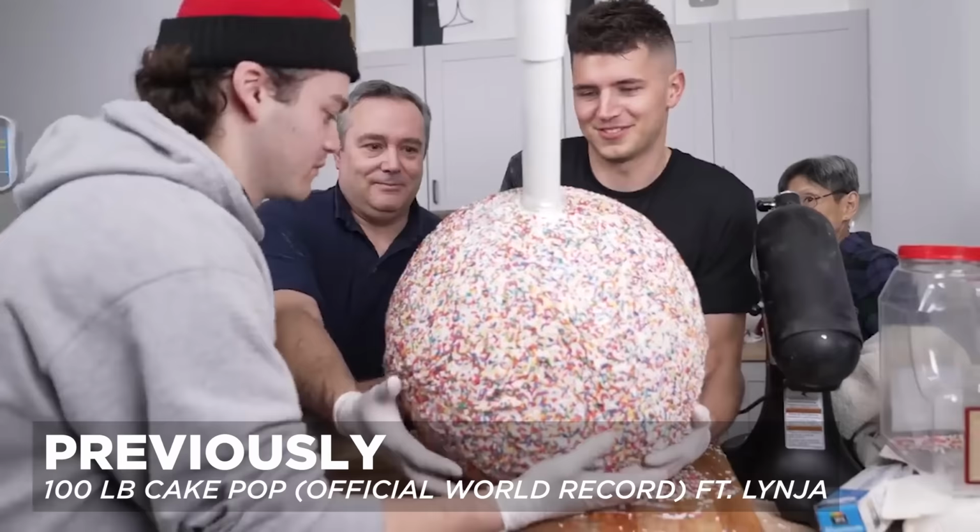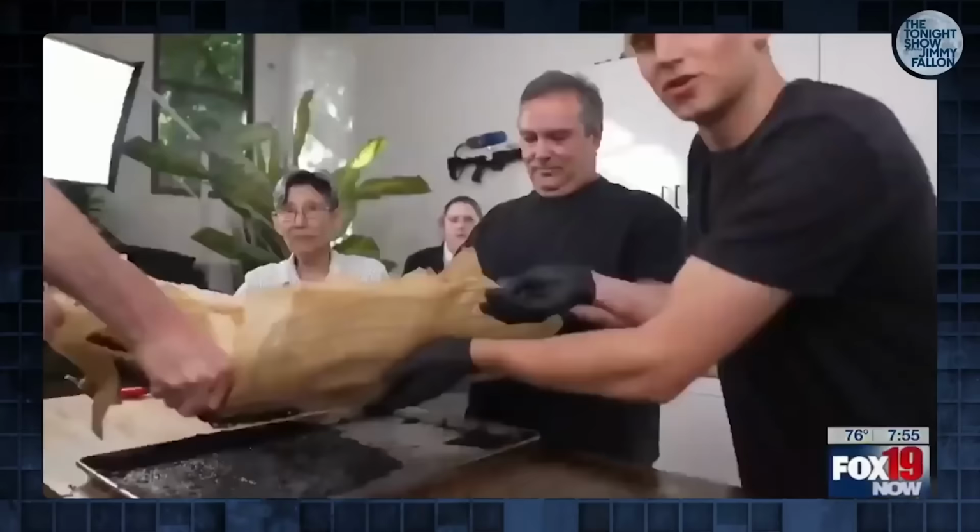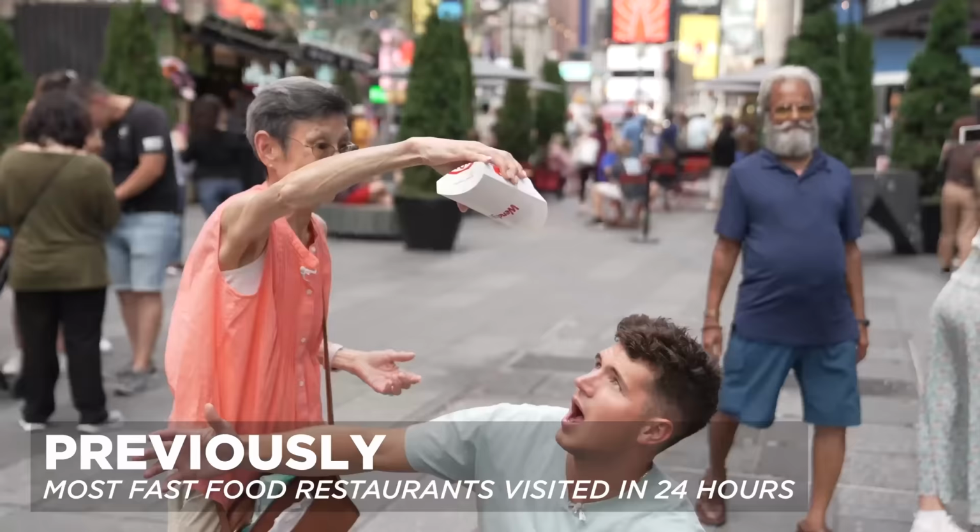Together, we hold 3 world record titles. The world's largest cake pop, which weighed about 100 pounds. The world's largest chicken nugget, which made international headlines but failed to impress Jimmy Fallon. They made a chicken cake. Yeah, they made a chicken. And the most fast food restaurants visited in 24 hours. We visited 69. Today, we're attempting our most difficult record yet, the world's largest sushi roll.